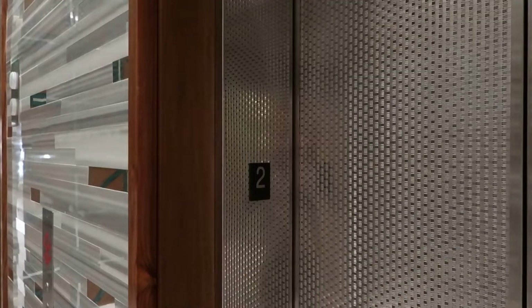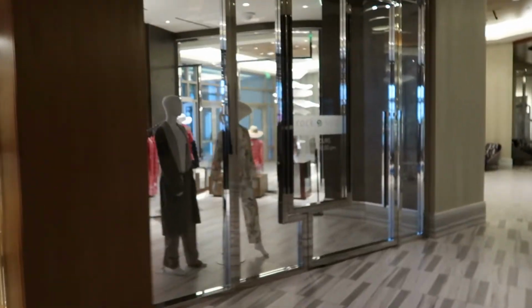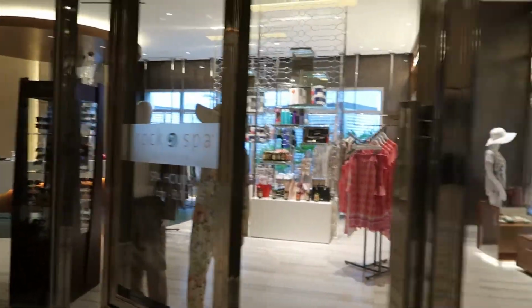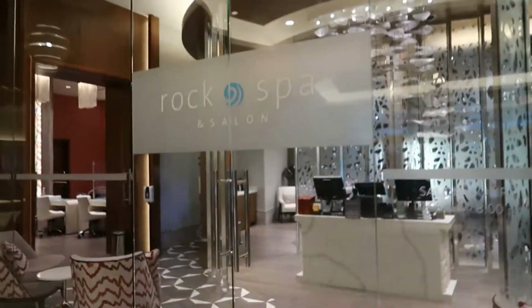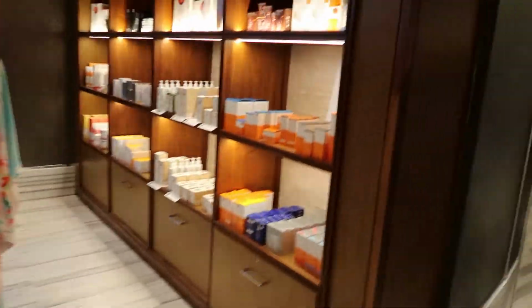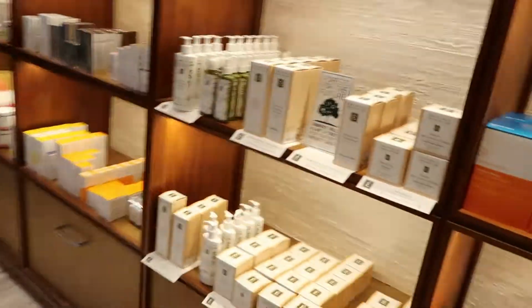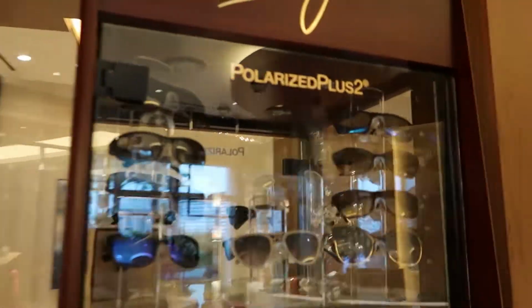Let's go there now. So the pool and the spa share their own level in the resort, and that's level 2. And this is the spa. I'm sorry, that's a spa gift shop. It has its own gift shop. What? And here's the rock spa. This is where we have our appointment today. Before we head inside, I wanted to stop by the gift shop and see what was going on. Different cover-ups, lotions, oils. They even sell Maui Jim sunglasses.